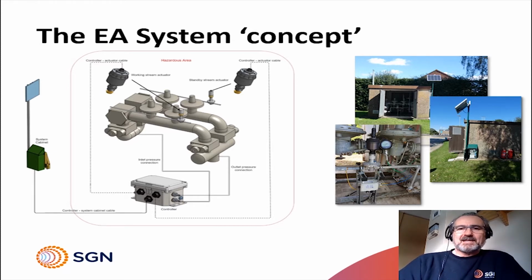The project duly kicked off and led to the realisation of a working prototype, which was in turn installed across 5 district governors for field trial in SGN's ROMSI network. Phase 1 produced some excellent data. However, several issues were encountered during the field trials. No showstoppers, but a reworking of the design became necessary.